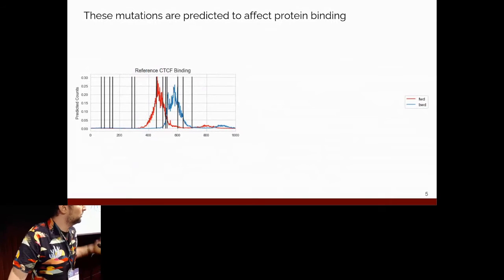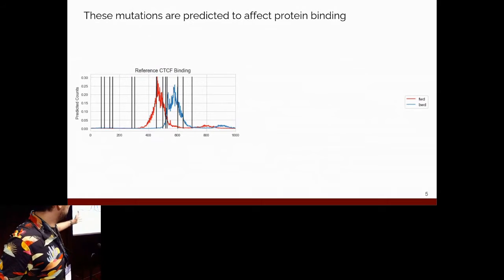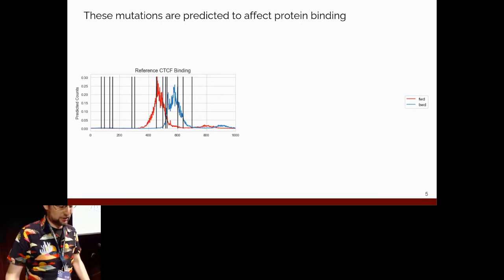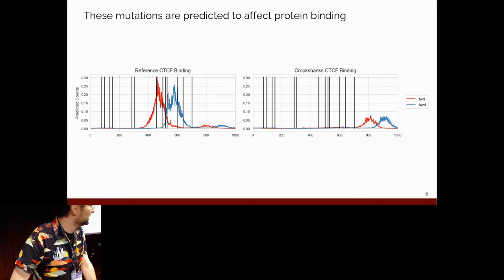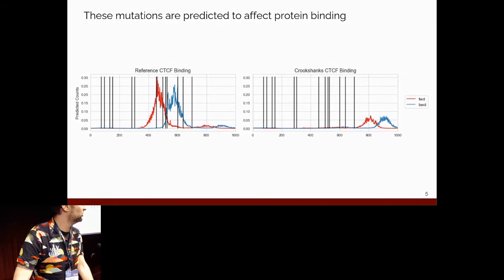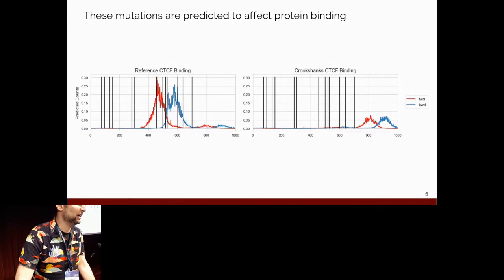So we can do that with a model here that predicts CTCF activity. What we're seeing here is a CTCF peak that's predicted from the model using the reference cat sequence. You can see there's sort of 2 peaks. There's one really strong peak followed by a second one that's not as strong. When we put in Crookshanks' sequence, or rather when you put in all the mutations, which are the black bars there, you can see that the strong CTCF peak disappears. That suggests that the variants in this region are responsible for reorganizing chromatin, and so they might be interesting to look at later.